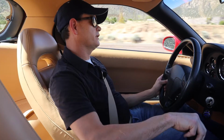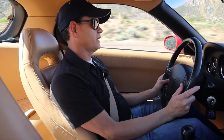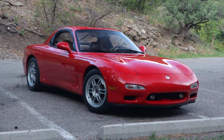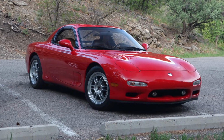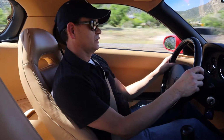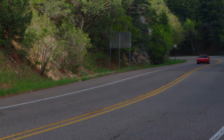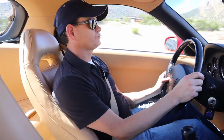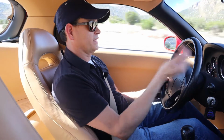I know that when Ed got it, it had coilovers, but he removed those and returned it to stock springs. But it does have two main modifications, and one of those is the exhaust system. So it has a Bones downpipe and a Bones catalytic converter. It's a high-flow cat. And then it has a Racing Beat 3-inch diameter exhaust from the cat back.